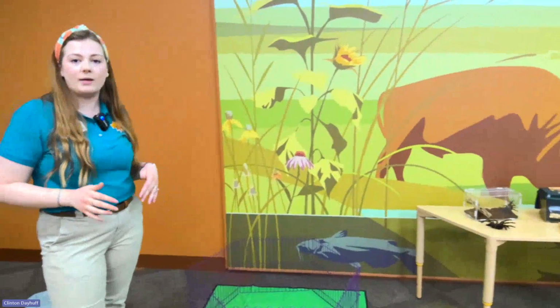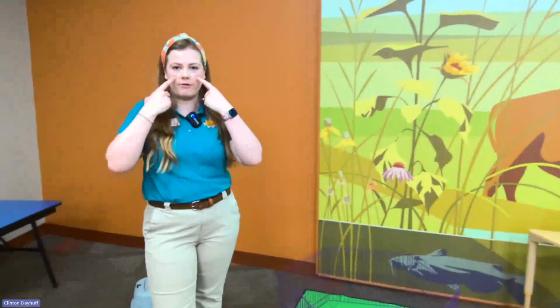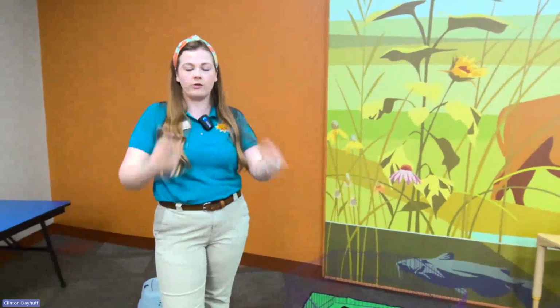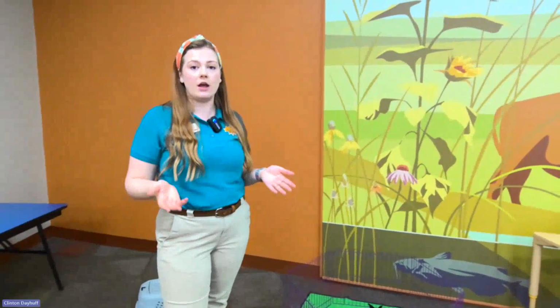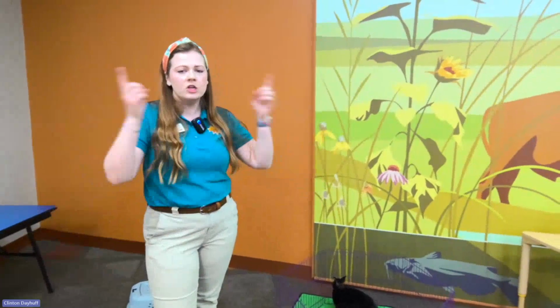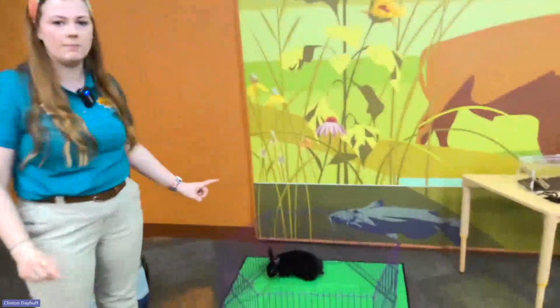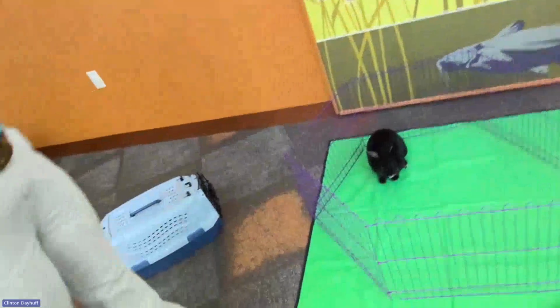Another really great adaptation he has is actually where his eyes are placed. Our eyes are on the front of our face because we are predators, and that means we eat other things. Prey animals, which means they're hunted by other animals, generally have their eyes on the side of their head. So if you look close at him, you can see that his eyes are on the side.